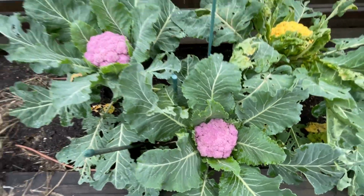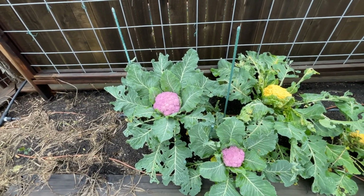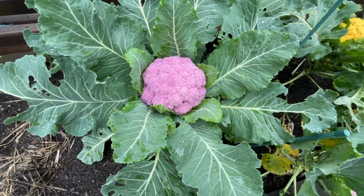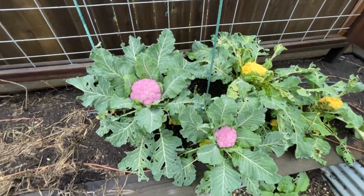So this bed, these plants must enjoy the sun on this side of the yard a little bit more than in that first bed, because the heads are bigger, the leaves are bigger, just really nice. So that's exciting. I need to maybe have some cauliflower for dinner tonight.